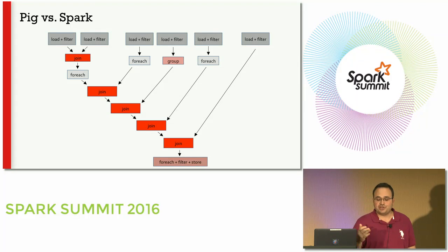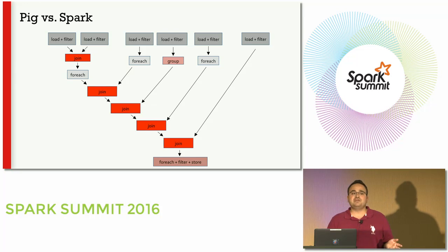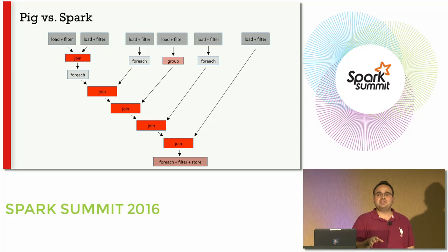So our first question was performance-oriented. For that, we took a number of Pig jobs that we have and rewrote those jobs in Spark using the DataFrames API, and then did some performance experiments. So here is one of those Pig jobs. This pipeline loads data from 6 different data sources and then runs some transformations and a series of joins on it before writing the results back.